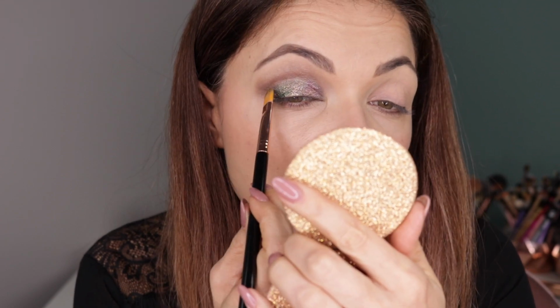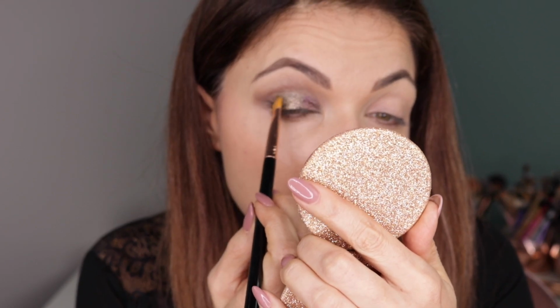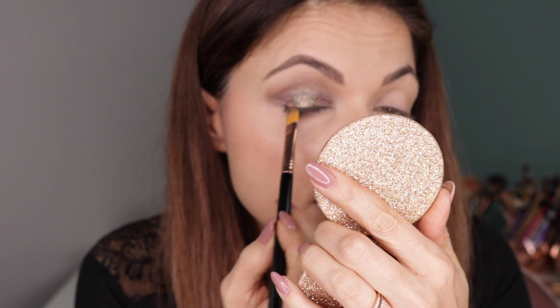Again, we're just playing with makeup. We're just having a good time. So I think what I'll do is pop this on the inner and outer corners and then maybe end up just placing a little bit more with my finger of that Dragonfly in the center just to blend everything out. This is fun. This is kind of giving me goth Mardi Gras vibes.